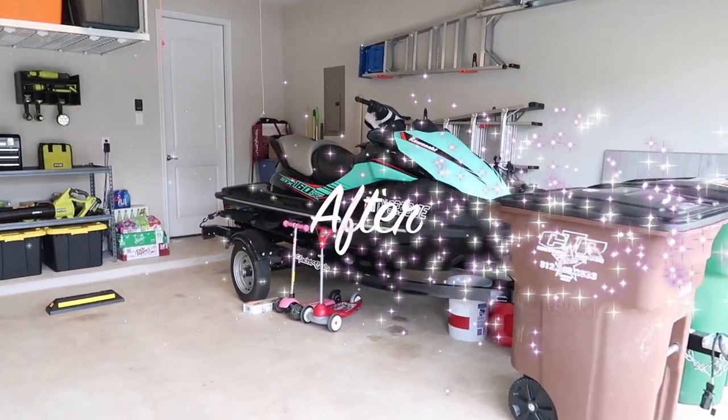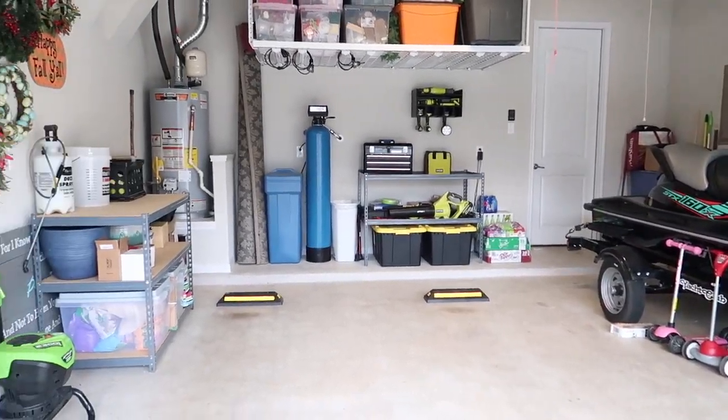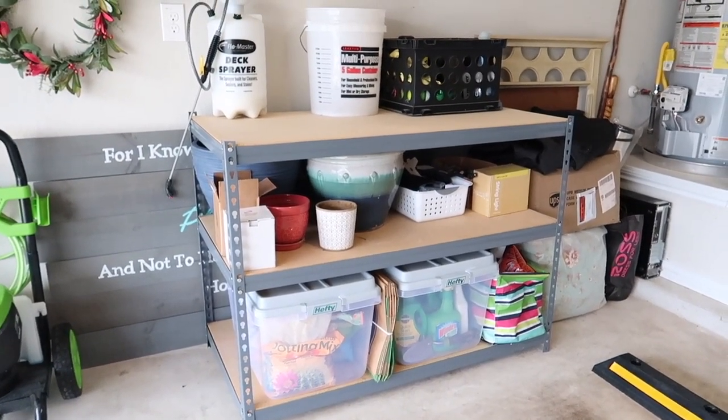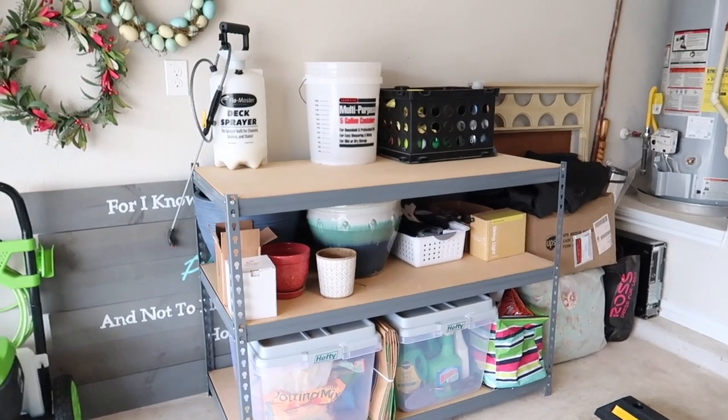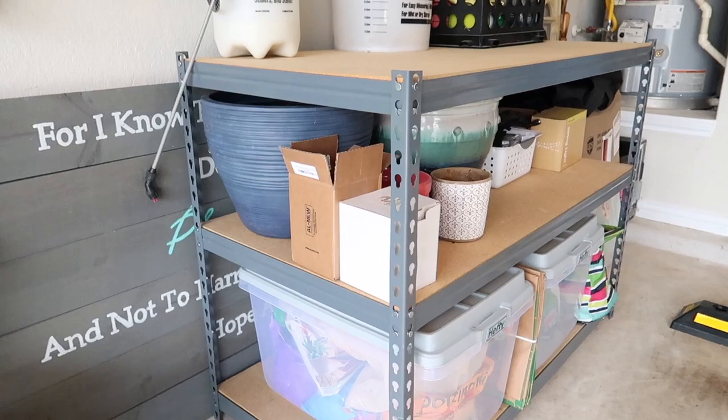And here is the after. As you can see, we already had good organizing systems put into place, but we allowed things to get out of hand. Just like in our homes, we have to put in the effort to keep things put away so that we can keep our space tidier longer than a few days.